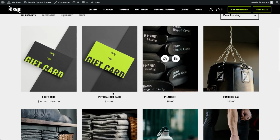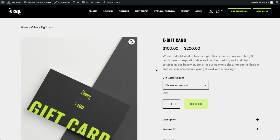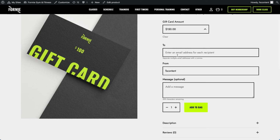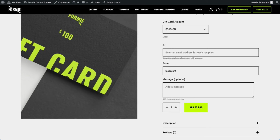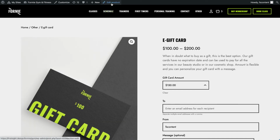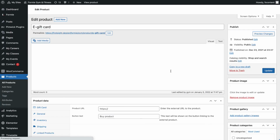You can see that we have here a product that is basically a gift card. We can choose an amount right here, enter a recipient, and send this gift card to the email of the recipient. Let's take a look how we can edit this product.